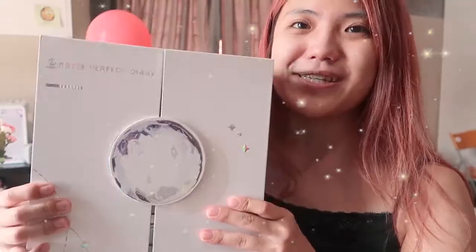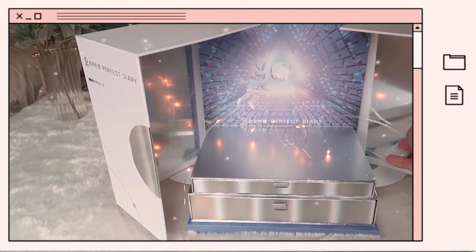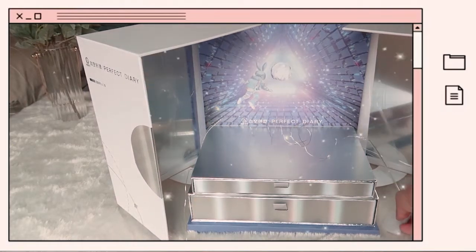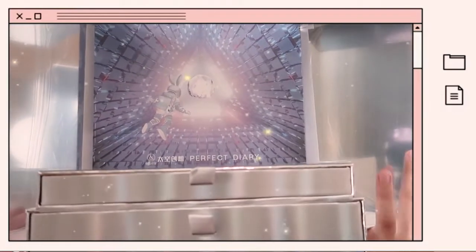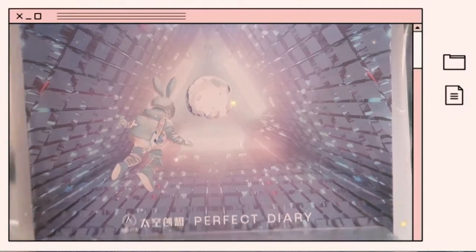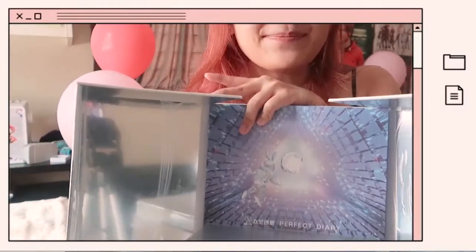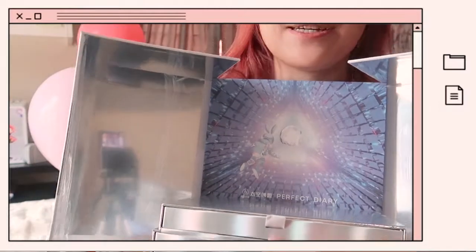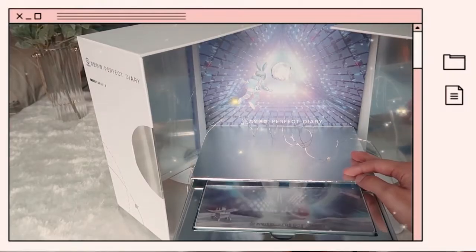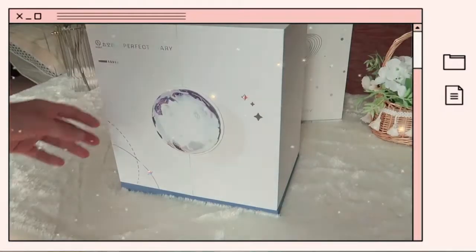Okay, so put it like this, and then, ta-da! So you can see these are actually like mirrors, but I think you're supposed to peel them off. And then there's like a bunny suit going to the moon or going to space, but I think they're technically about the same. So here there's like drawers, and they're like a holographic kind of look. Yeah, you can see the holographic packaging.